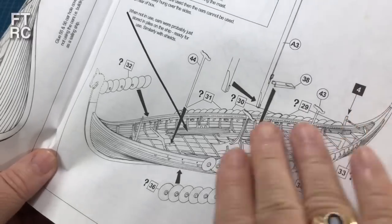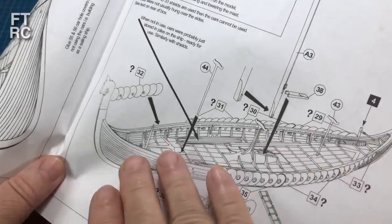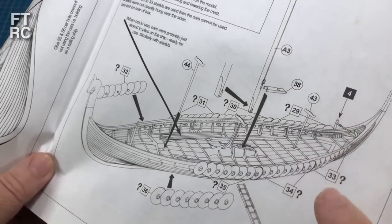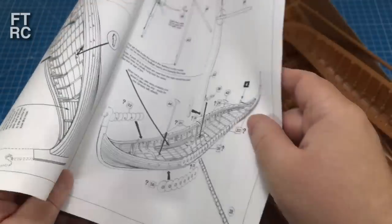Because normally you get these things just all flat. They do it like a European boat, totally flat, shove a mast in, that's it. Yeah, okay, we'll call that a Viking boat. But no, these guys have gone to a lot of trouble to produce all that. So let's have a look.